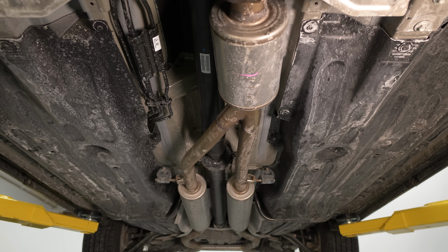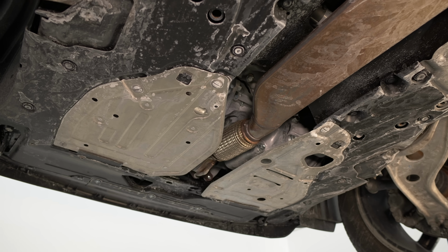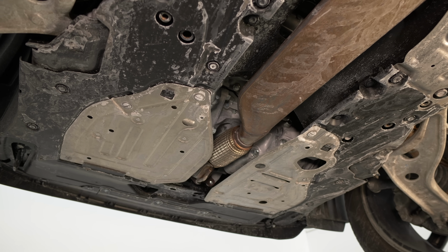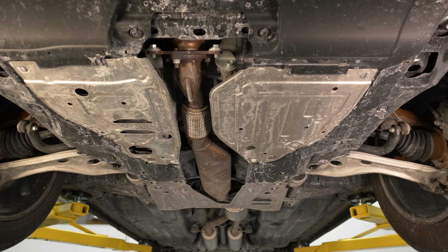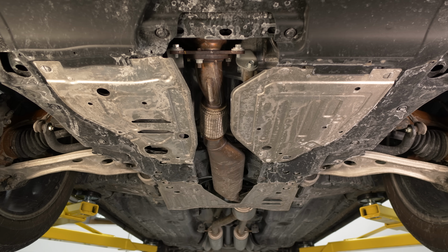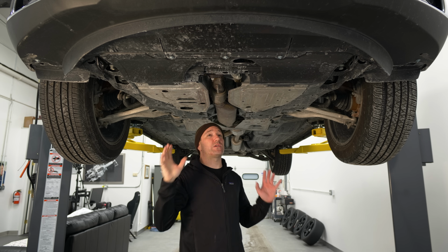The next thing you're going to notice is all the underbody panels. They're trying to reduce wind turbulence, they're trying to reduce drag. They have air curtains in the front like many cars do, but they still haven't gone off the deep end. These panels are super easy to remove to get to the drain plug for the trans, and all the serviceable items.